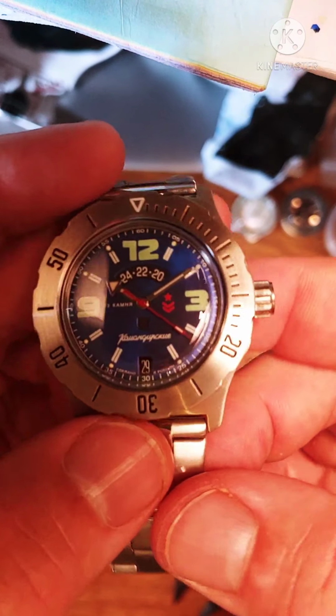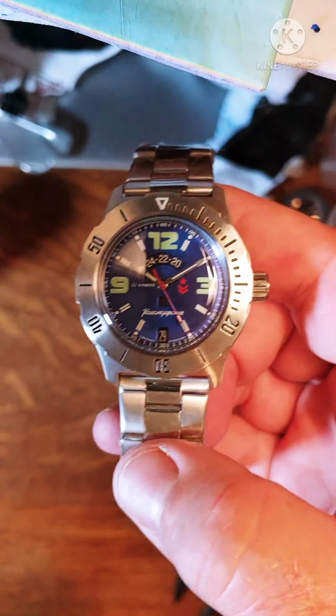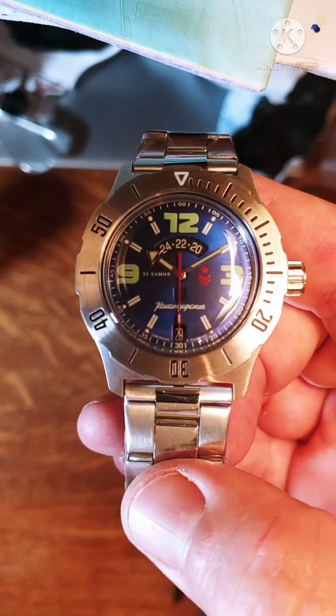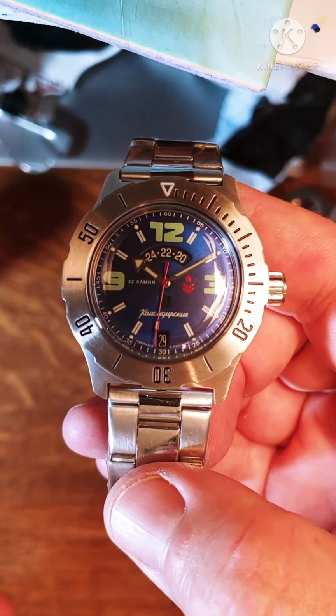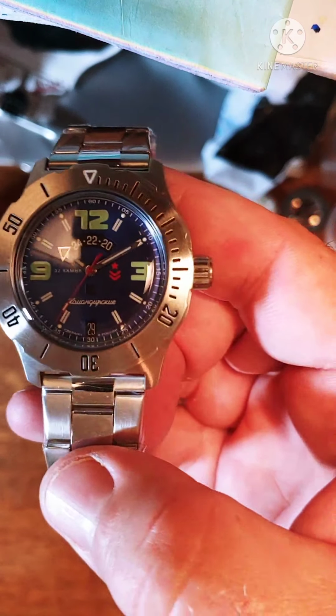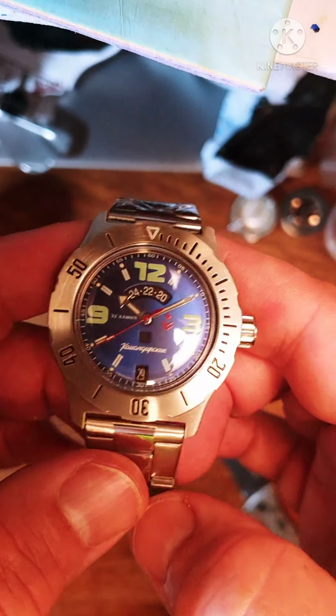But I hope you've enjoyed. Again, you can purchase the same watch from Vostok, from the Chistopol factory in Russia. This one, I purchased on February the 25th. Today is May the 10th. Yes, you will be waiting a while.